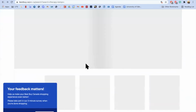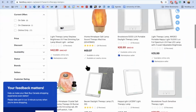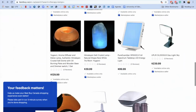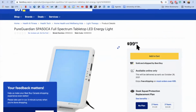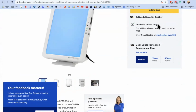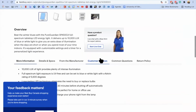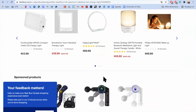If we go back to the other results, for example, if I'm interested in buying a blue light lamp, I could look at it, I can see the price, and I can also see different information. It's important to note that this one is only available online. So that means that if you are going to buy it, you would have to purchase it from the website. And again, there's just more additional information that might be helpful for you and more products to look at.